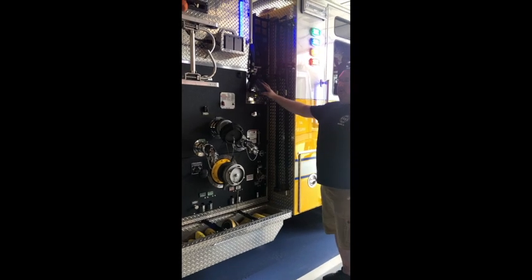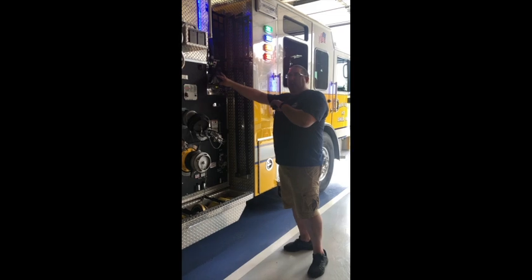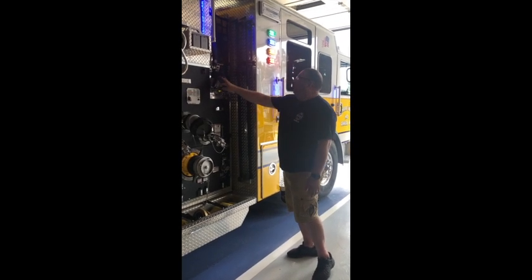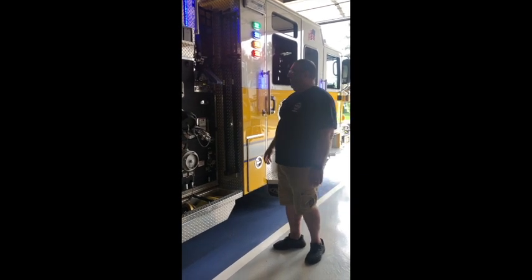We color code our hose. So any red hose that you see is 150 foot. Blue hose is 200 foot. Purple is 250. Makes it easier for the pump operator to know how much pressure he needs at the tip.